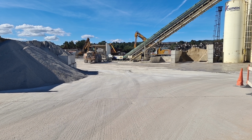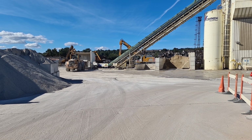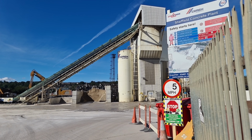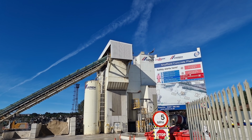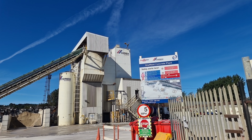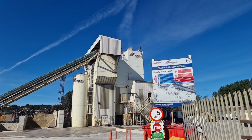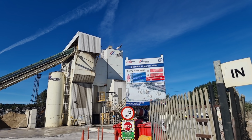So it looks like he's loading that onto a conveyor belt. And that conveyor belt's running it to the top of that tower. I'm surmising here, not being an expert. And if it's anything like any of the other cement places I've been to, it'll all be computerized, and then it'll go straight onto the back of the vehicles, which is just there.